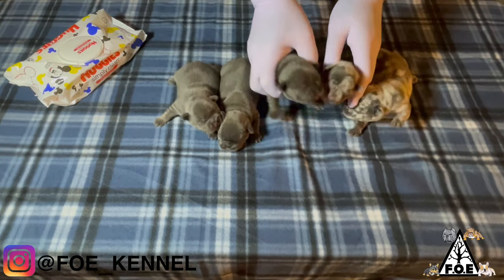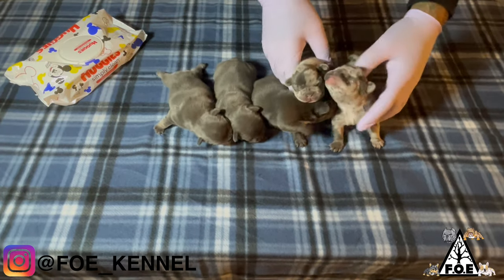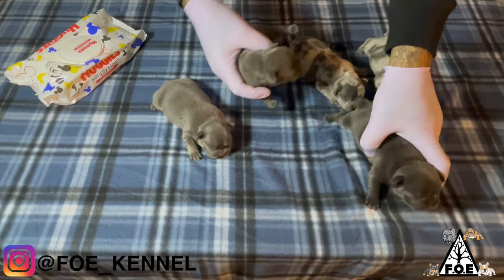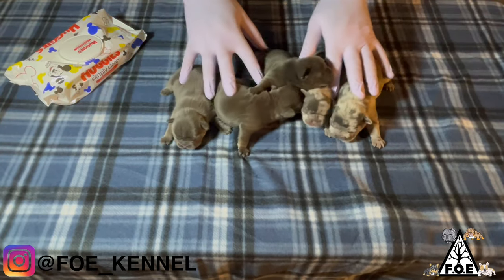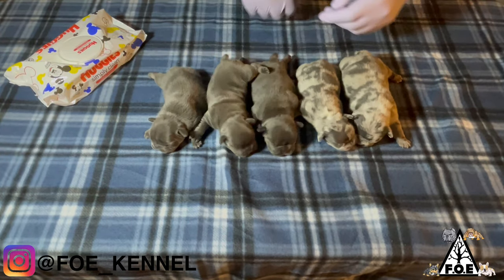What we have here today is my Frenchie litter. We got two Merles out of the litter and my three Blues. Today they're 7 days old. We got four girls, one boy, and we're going to get to it.